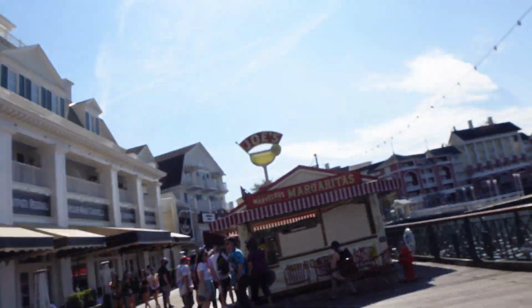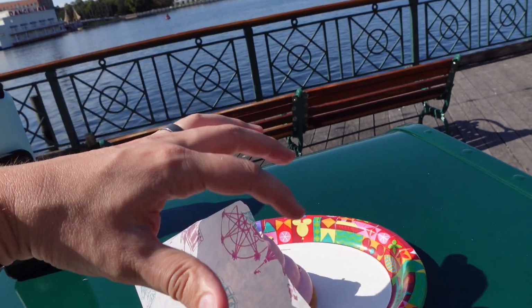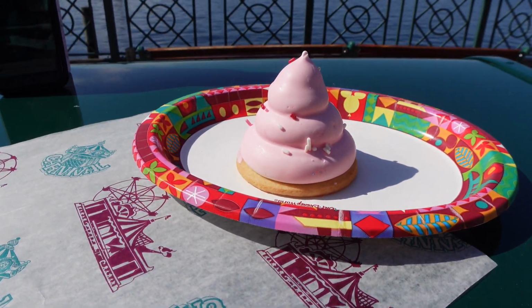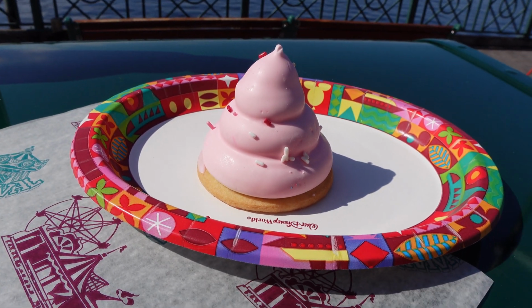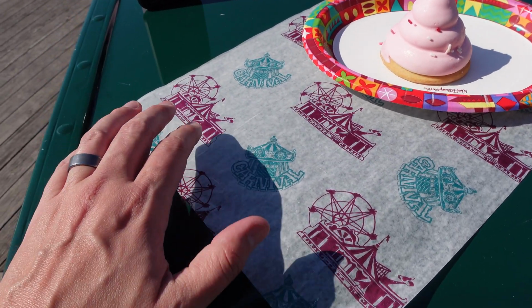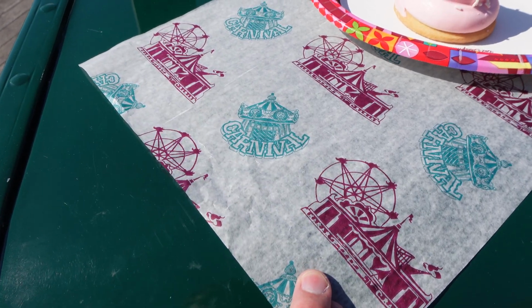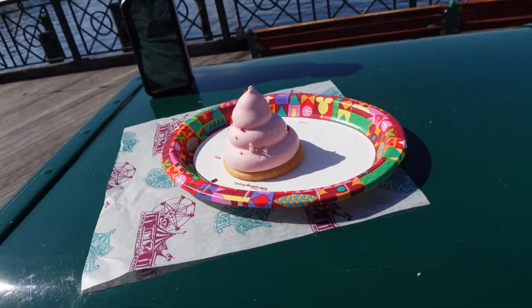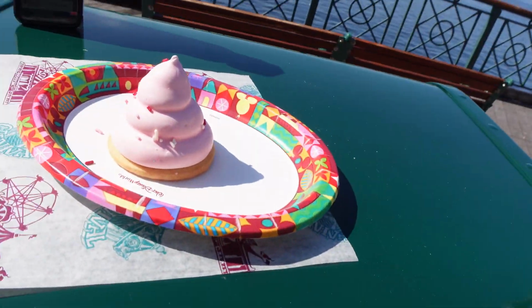Outrageous. So here's our Valentine's Marshmallow Kiss. This thing is huge. It's gigantic. I'm curious to see how it's gonna look. And I'm just gonna straight bite this, no utensils. And then I just thought this was really cute, this little carnival little wrapping paper. They didn't have necessarily napkins, which I thought was kind of weird. But anyway, let's get right into this thing.